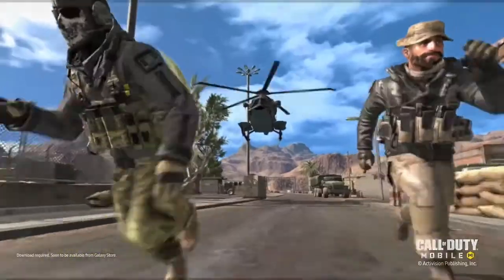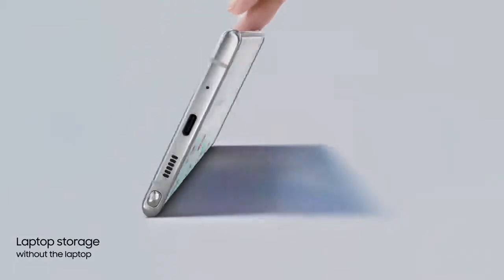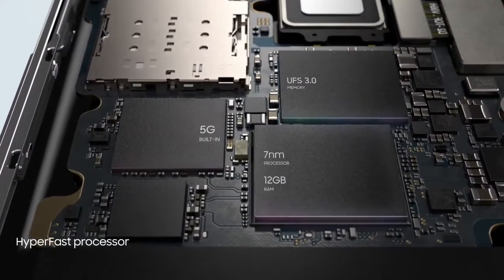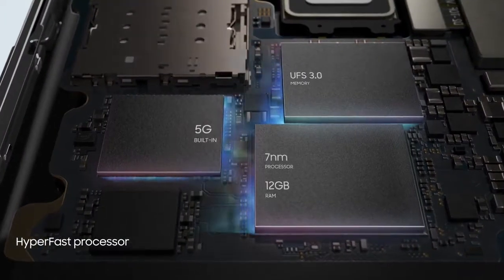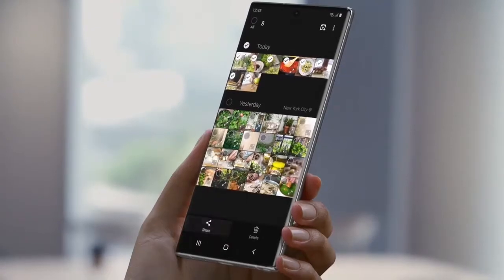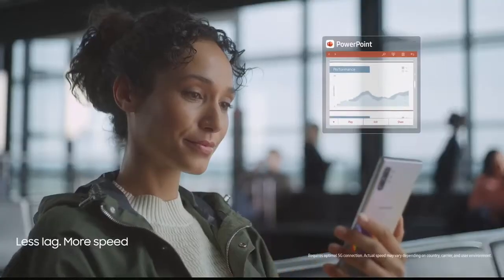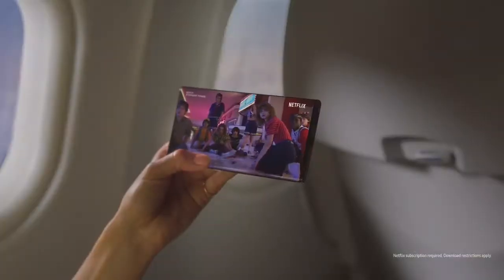Note 10 takes memory to new levels, with storage expandable up to 1 terabyte. That's laptop storage without the laptop. Our powerful 7-nanometer processor and 12-gigabyte RAM combine with our hyper-fast 5G chip. So you can download files, live game, and stream content at unbelievable speeds, anywhere.